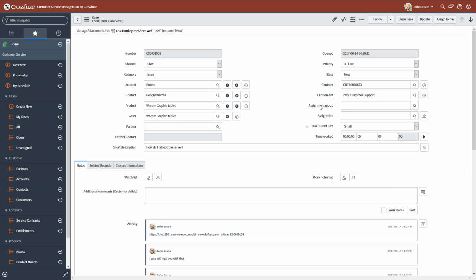Assignment group, assigned to. ServiceNow has the ability to do skill-based assignment, intelligent assignment, at which point you would use the assignment workbench you can access with this icon over here, find agents. You would have the ability to add a field on the form to identify which skills are required, and you could have that auto-populated based on the products and or assets that are selected. Next is task t-shirt size. I already showed you in detail. And finally up here we have time worked.